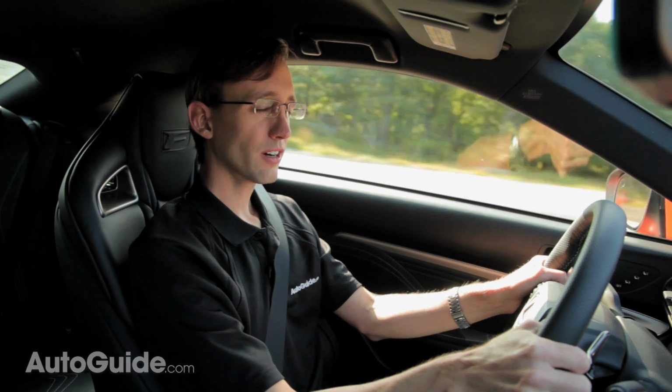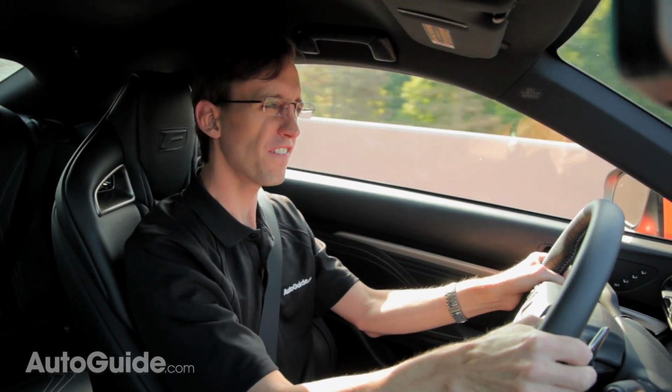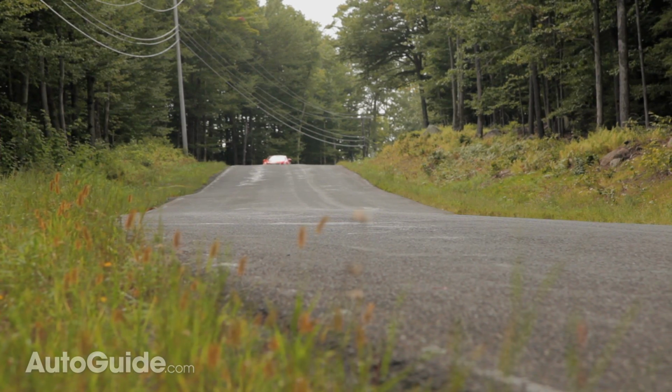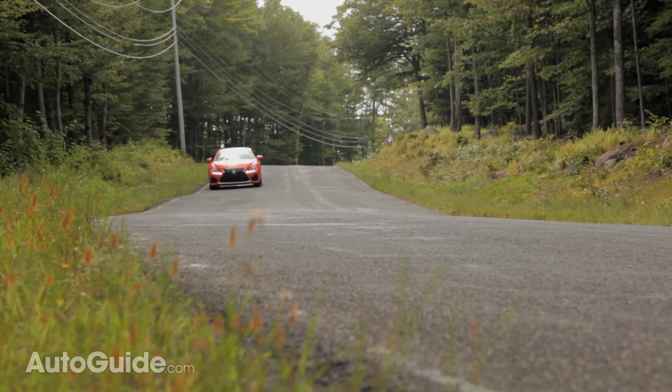Out on the street, the RCF is predictably a blast to drive. This car is freaking fast and it sounds so good. That V8 engine just screams. It's a naturally aspirated wonder.